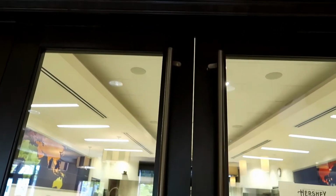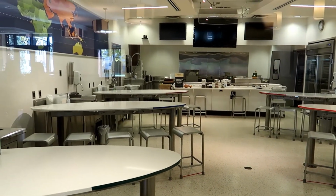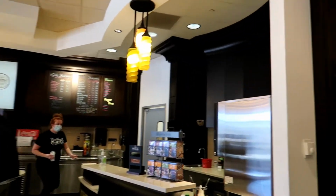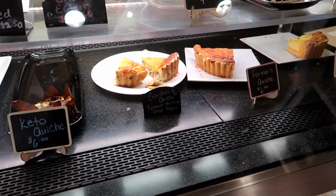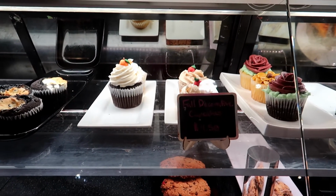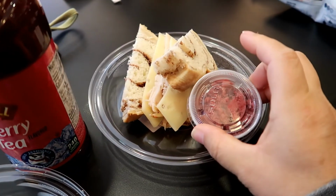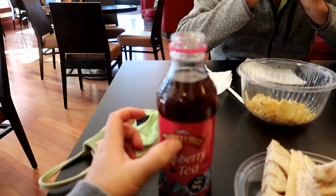They have a chocolate lab here where you can taste different chocolates and kind of make chocolate. Tom needs coffee, so the Pantry Cafe is where we are now. They have a keto quiche. Wow, lots of quiches and salads. And of course, cupcakes. Wow, y'all ate that really quick. What's this? Cranberry? Yummy. So it's just like cranberry juice. No, it doesn't. Raspberry. I've never heard of Turkey Hill raspberry tea.